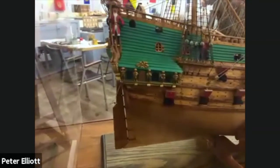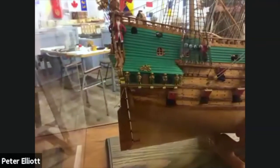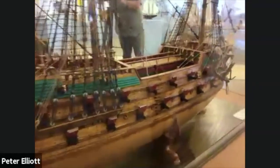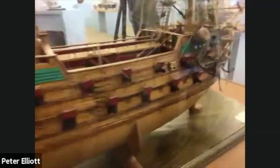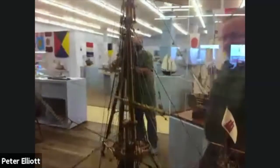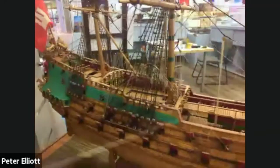You'll see the insides actually have chairs and tables. What I just learned today is that the builder, when he built this model, built the chairs and tables first and then built the model around those details. It's just amazing. This is called the Waffenbon Hamburg. It's named after Hamburg, Germany, built to defend their merchant ships from pirates on the run to Portugal and Spain.